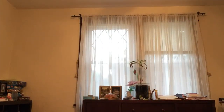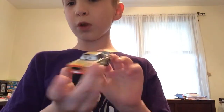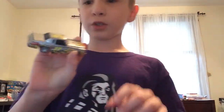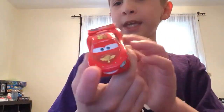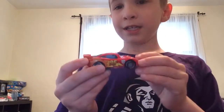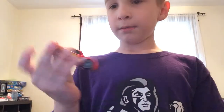And then our two final ones are Daryl Car Trip, which is one of the hosts in the first Cars movie and the third movie. And then we have World Grand Prix Lightning McQueen. Lightning. Front, side, back. And that's all the racers we're comparing today.